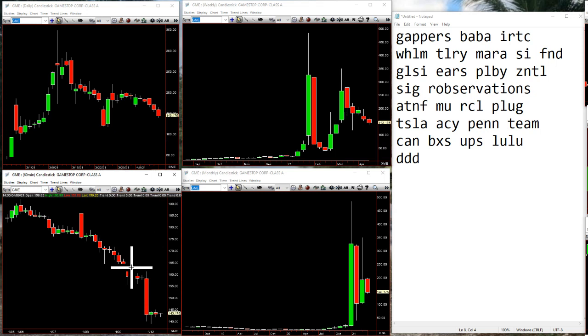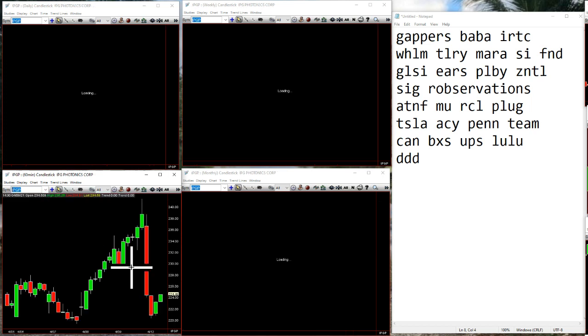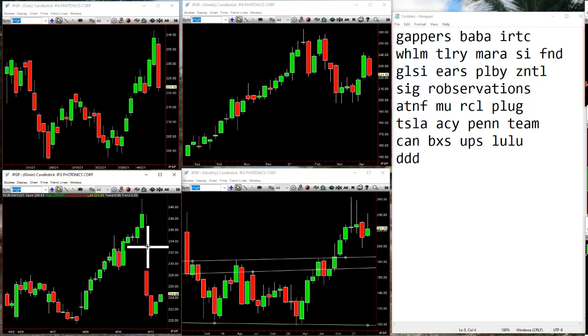If we go to IPGP, and IPGP here on the daily is what you look for. The 2 up, the 2 down, especially on a Monday, because that's going to have that red on everything, weekly, daily, and 60. Right now the 60 trying to recover here. We'll see if that sets up maybe rev strat to the downside. Then you can see if it's weak enough to hit the week here and take that out.